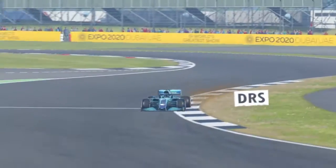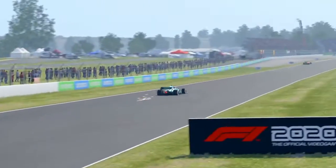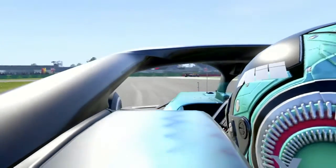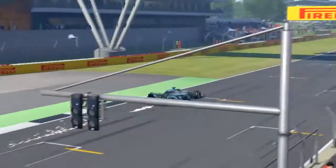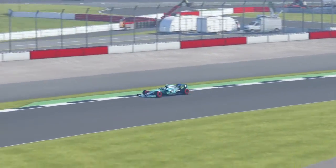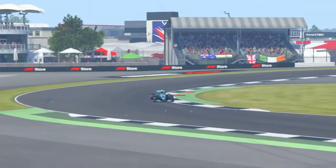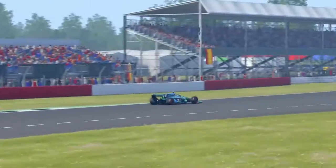Shay definitely loses a lot of speed through here. It looks like Danny Kvyat is just pulling away from Shay. Definitely on the last lap now. And Bottas just needs to get the car home. And he will be the 2024 British Grand Prix winner. Season 5, Round 10 of the FIA Formula 1 World Championship.